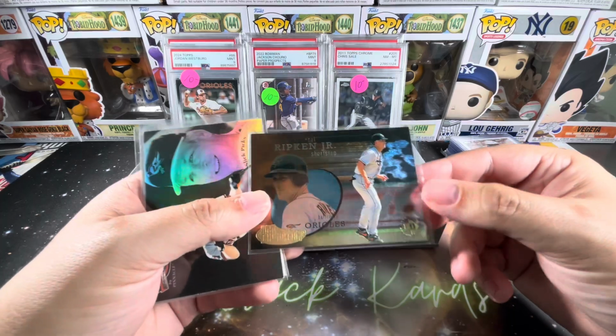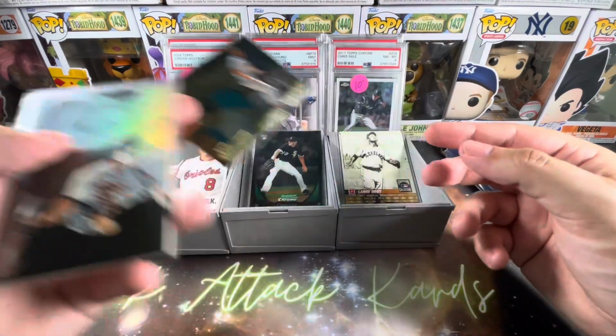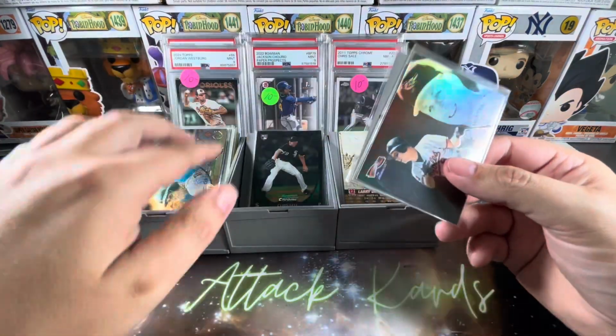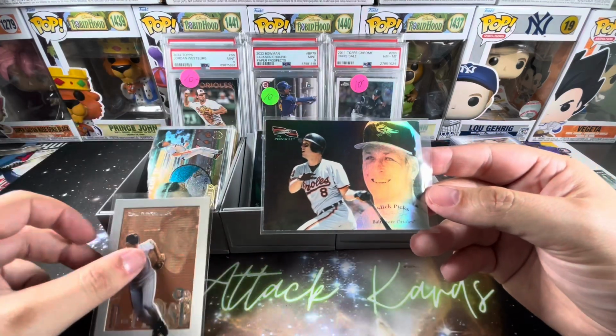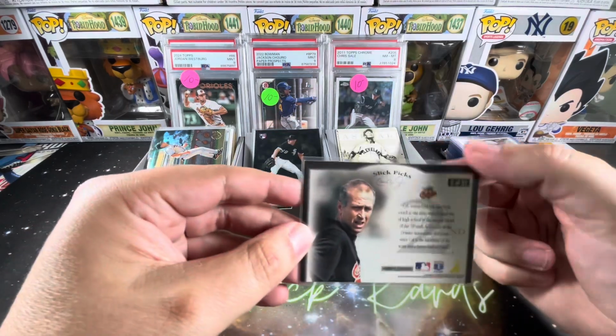And we have a promotion from UD3, Cal Ripken Jr. Just a nice foil card. Wow. We have Aficionado by Pinnacle. This is one that I've not seen before, so definitely had to pick it up. Thought it was really cool.